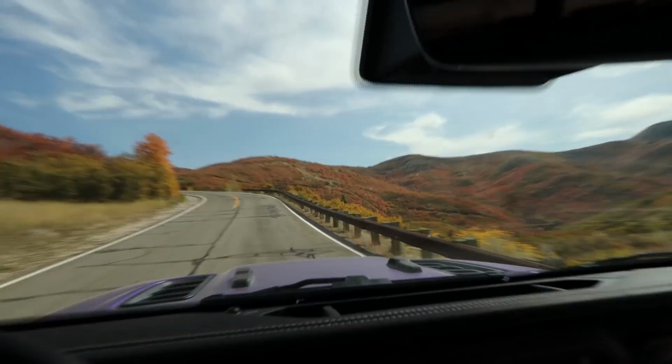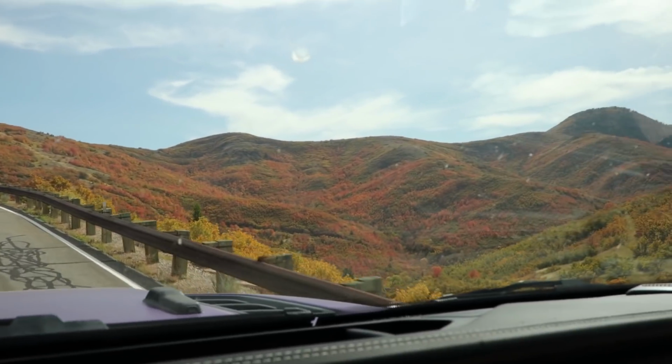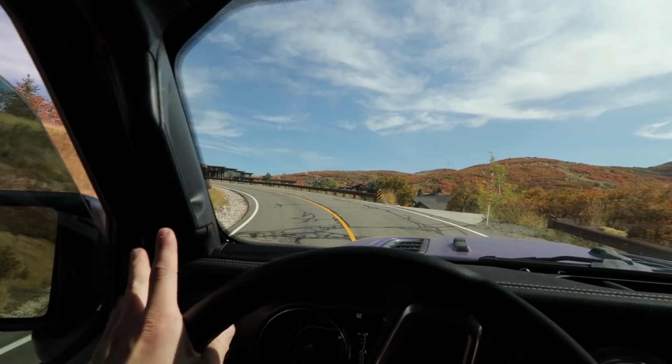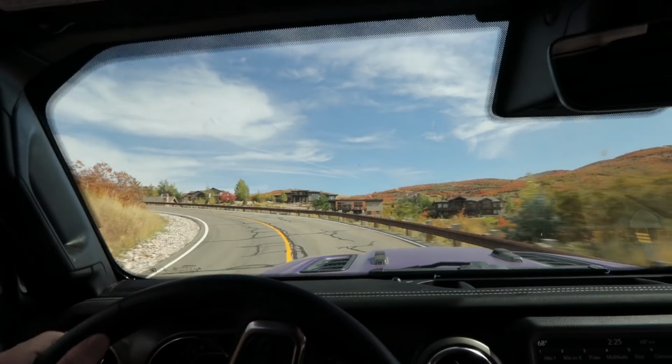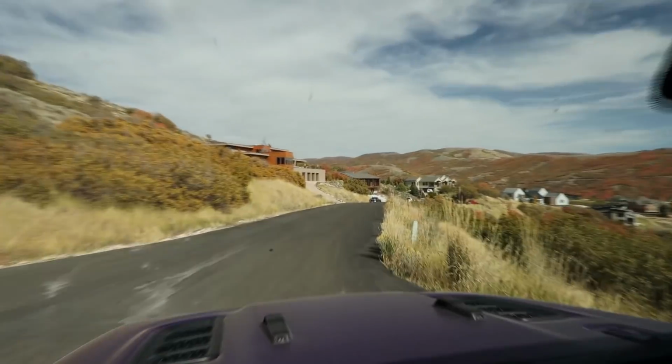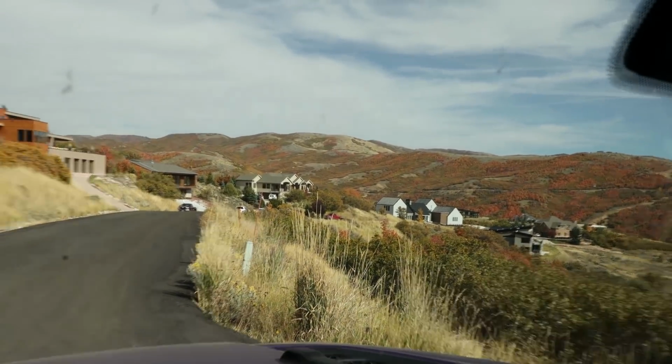Utah is just flexing on the nation. Are you kidding me? What? All right, so we're headed up this road. We got 2 pieces of land. If you know where we are, please don't say in the comments below. Houses are pretty sick up here though. If I moved here, my neighbors would have absolutely sick houses.